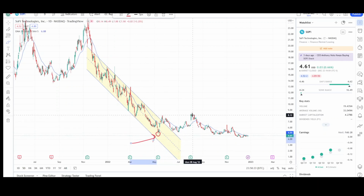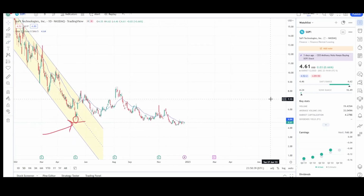Then we had a two-legged correction. Obviously we're going to go back to retest the lows because that's the first break of the channel. That's usually the pattern that plays out, and now we are in the formation of the second leg. So this is the first leg down, this is the second leg down.